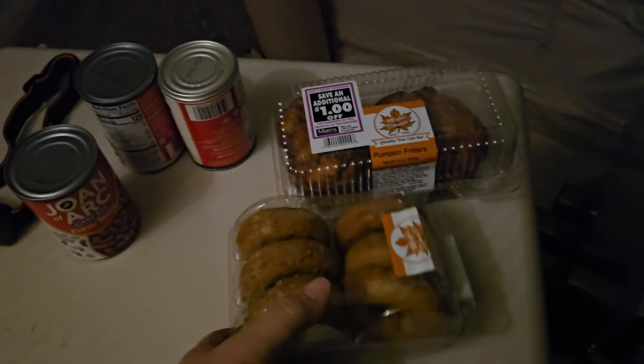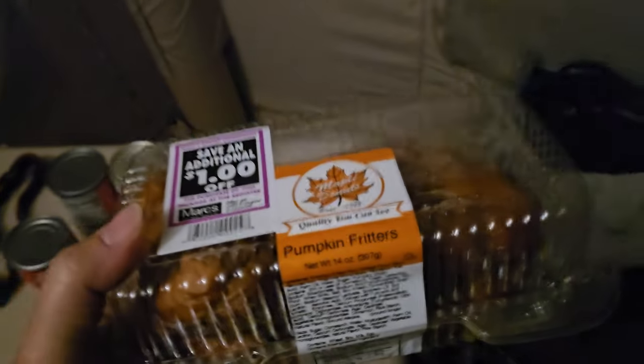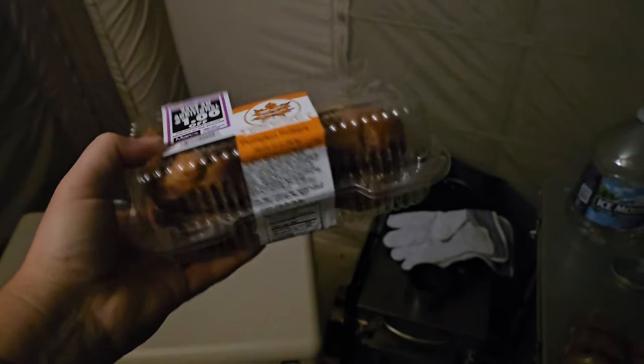So thank God we picked these up on our way over here. Apple cider cake donuts, and we have some pumpkin fritters. These will be very interesting. I think these are either gonna be delicious or horribly disgusting.